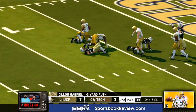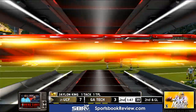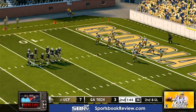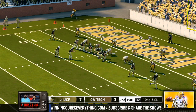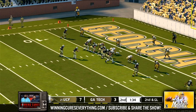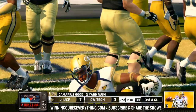And they got to him before he could get back to the line. Call it a loss of 2 yards on the play. That brings up second and goal. Ball on the 4-yard line. Made at the 2-yard line.